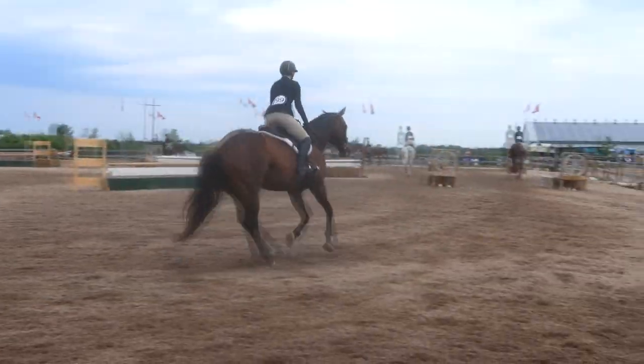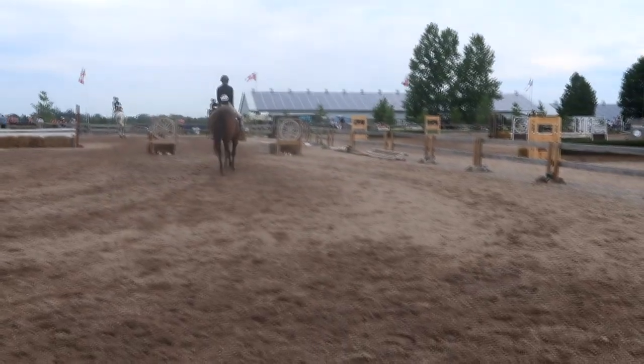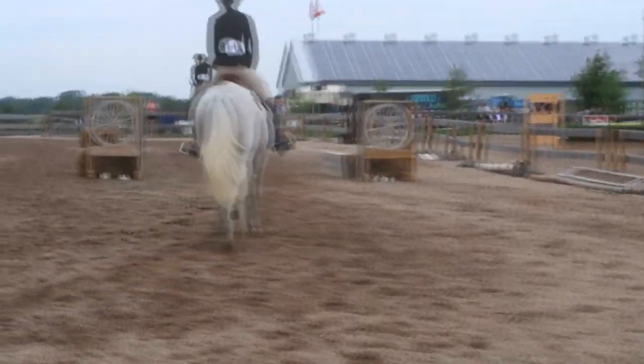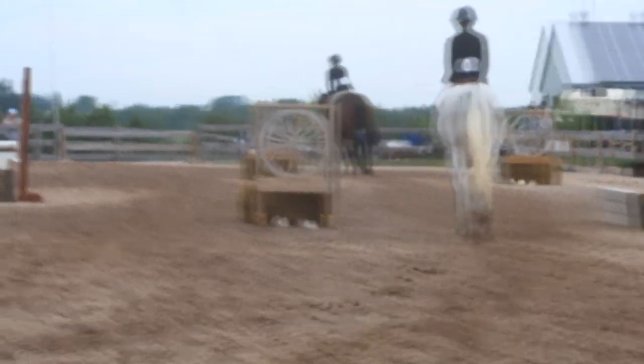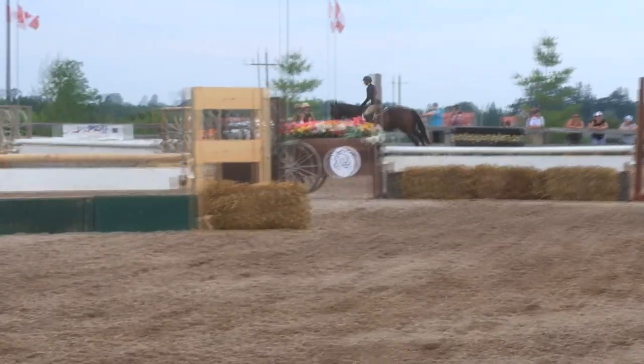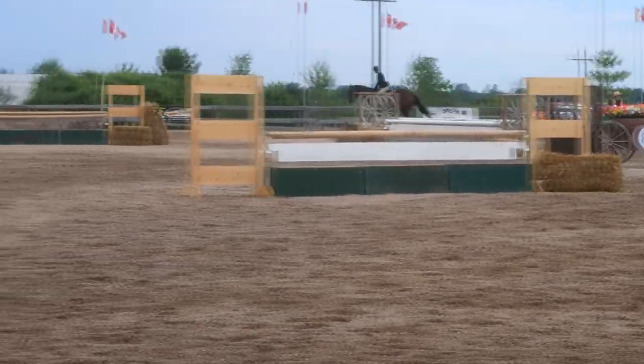And we will be finishing up this undersaddle class and then moving into the 2'9" adult undersaddle, immediately followed by the 2-foot open undersaddle. So again, heads up in the warm-up ring. Please make room for the horses still warming up.